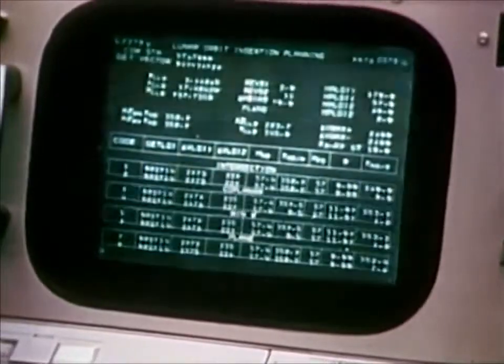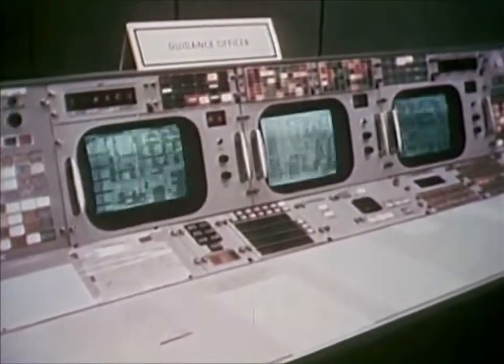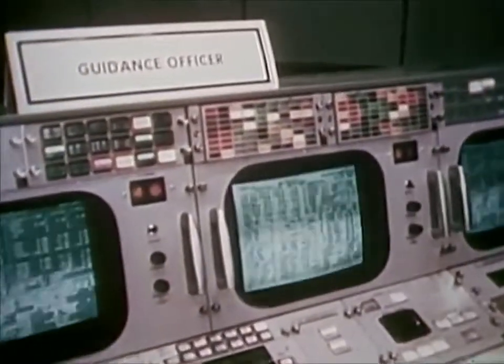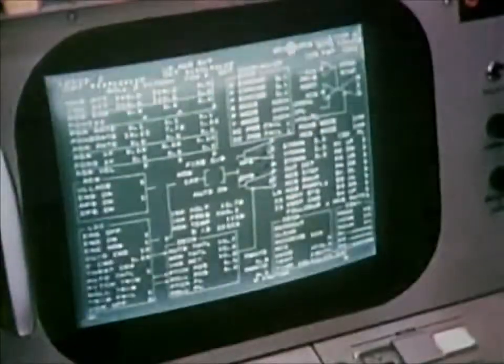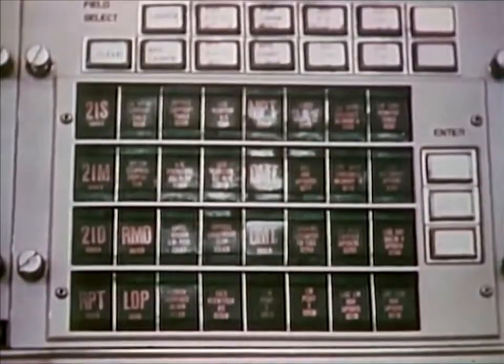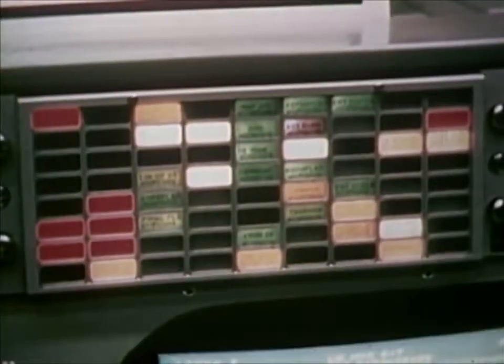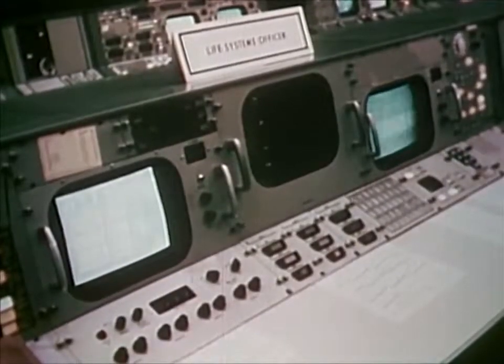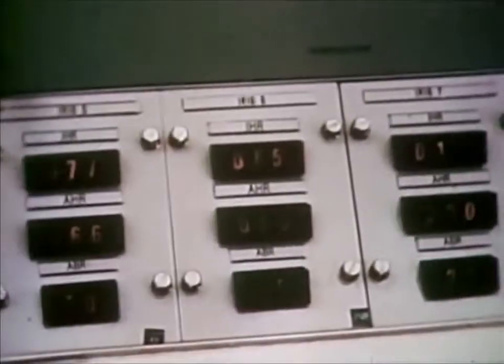The Flight Dynamics Officer, call sign Fido, makes sure the spacecraft is on the right trajectory, and if it is not, determines the propulsive maneuver necessary to get it there. The Guidance Officer, Guidance, keeps track of the computers on the command and lunar modules to make sure they are functioning properly. His job is especially critical for burns controlled primarily by those computers. The Life Systems Officer, or Surgeon, keeps track of the medical and physiological condition of the flight crew.